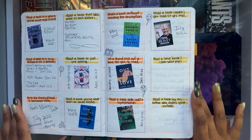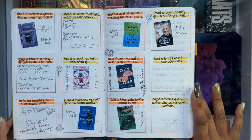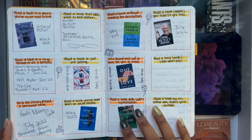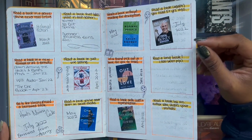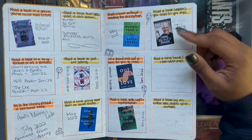Here's a challenge I made for myself. It's like a book bingo. Another one that I didn't really care for as much. I kind of ended up filling these in as the year went by, randomly instead of as I completed it. It wasn't very intentional, so I probably will not do these prompts again.